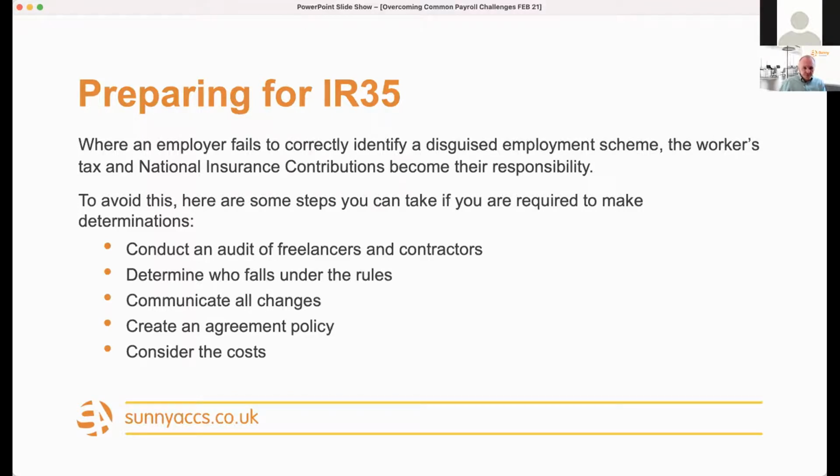Determine who falls under the rules. Last year, many businesses were simply assuming all freelancers were caught by the new rules, but recent research suggests that more and more companies are taking a more measured approach to ensure they aren't disadvantaging and potentially losing those contractors. You'll need to determine whether each contractor falls inside or outside of the new rules. And this should be done on a case-by-case basis, as you could face serious repercussions for failing to demonstrate reasonable care to correctly classify such roles for employment tax purposes. If the engager fails to correctly determine status, they will be held liable for any tax or national insurance charges and could face a penalty from HMRC.